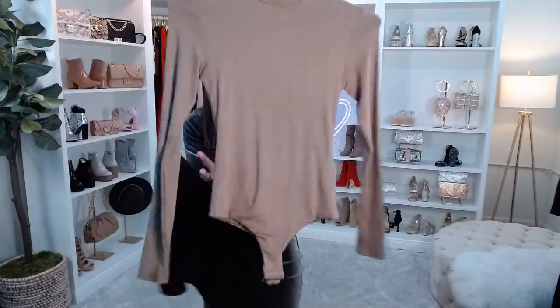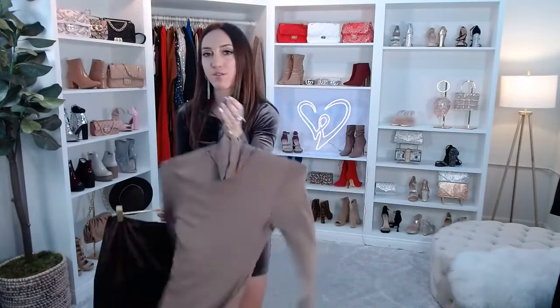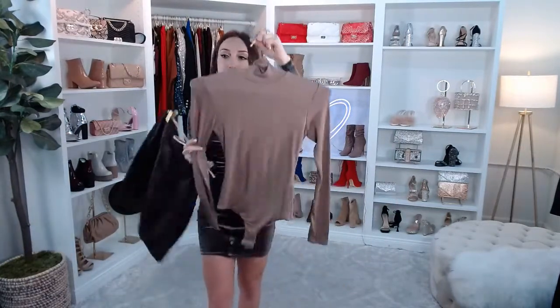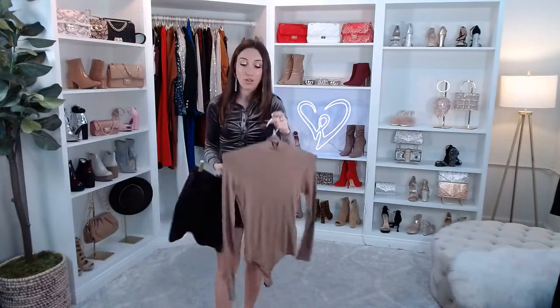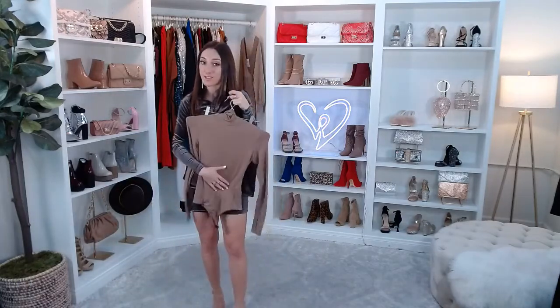So this is the basic long sleeve crepe turtleneck bodysuit. We have this in quite a few different colors on our site as well. This one is the mocha and it's made of our crepe fabric, very soft. And this is just gonna feel like a second skin you're wearing all day long. You can pair this with the skirt. You can pair it with any of the pants that I showed. Even if you wanted to do a vegan leather short with this too, that could be really fun.